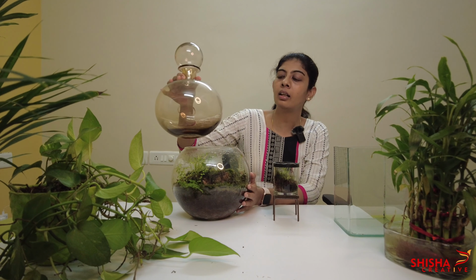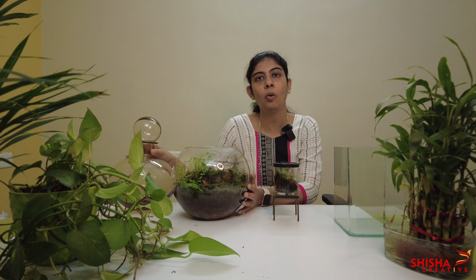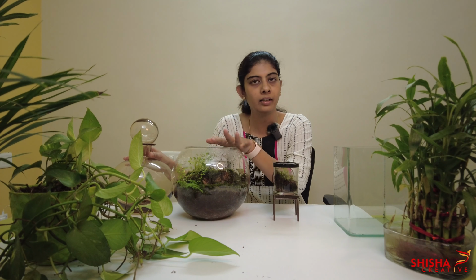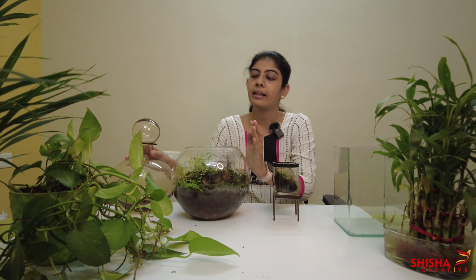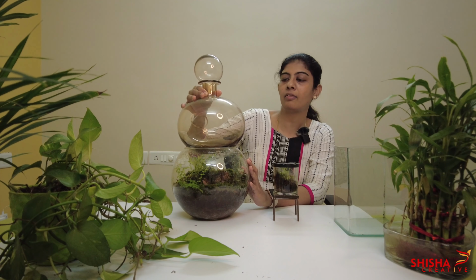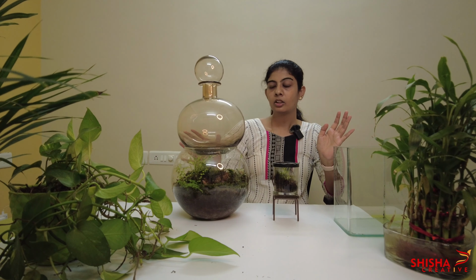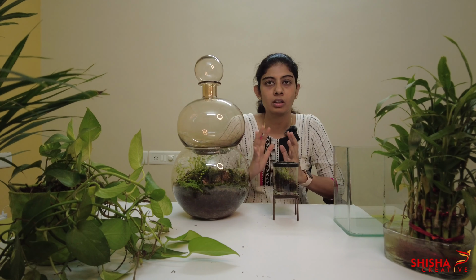And a closed terrarium has to be opened once in 10 days so that there is fresh air going inside. And then we can close it again after 5 minutes or so. So that is the first step for a successful terrarium.